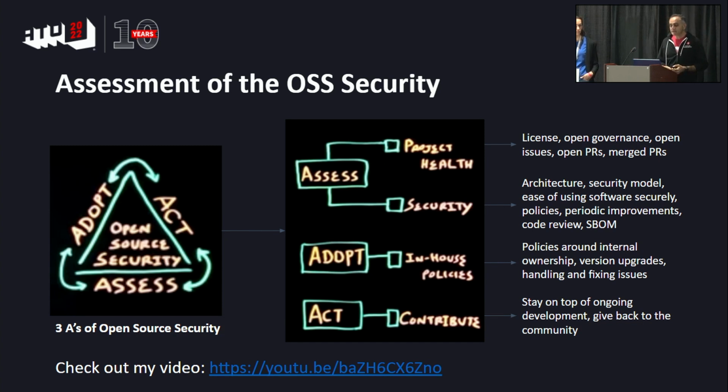And the third thing is the merged pull requests, right? Give it a look. See the quality of reviews, what kind of code's being merged, okay? The maintainers should do a good job before they merge any code changes. But you can just take a look at a few of them and see, hey, are they really serious, or is any kind of code being merged, right? That's again very dangerous. Once you feel comfortable, the second aspect is assessment of the security, right?